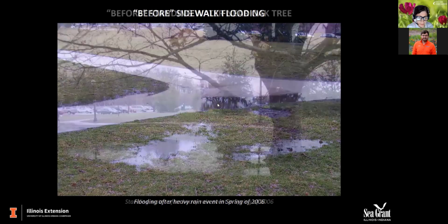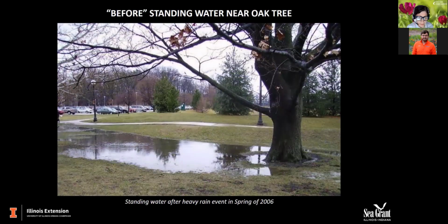Another thing that was happening at this site, and we're talking about 2006 at this point, is that there is so much water along here. And this is the red oak that the garden is named after. If you know anything about red oaks, you know that they do not like to have wet feet. So this was not a great situation for that tree, not a great situation for people walking in. So something really needed to be done here.